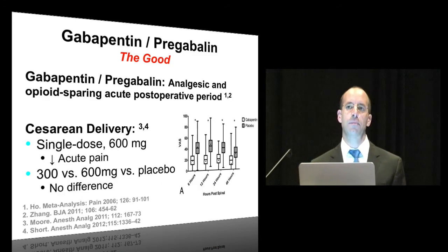I want to mention gabapentin. Gabapentin is another agent that we thought was going to also change analgesic practice. So if you look at meta-analysis, it's convincing that a perioperative dose makes a big analgesic effect.